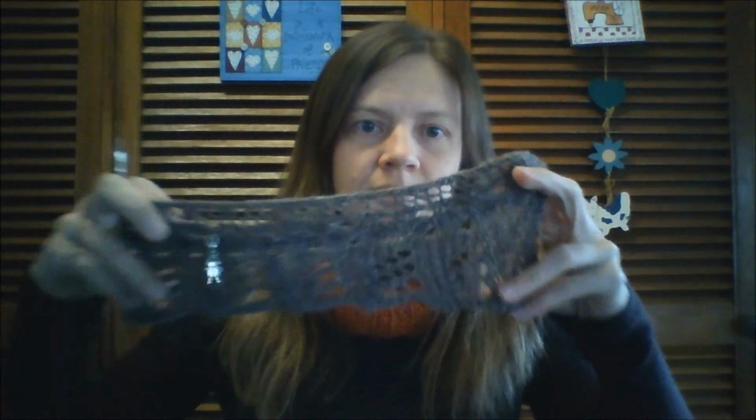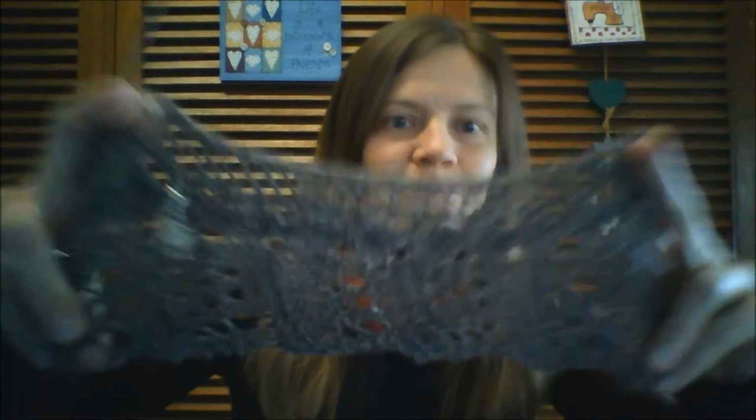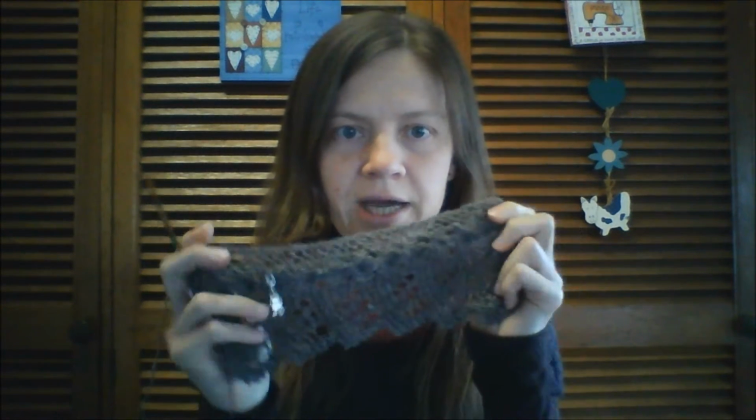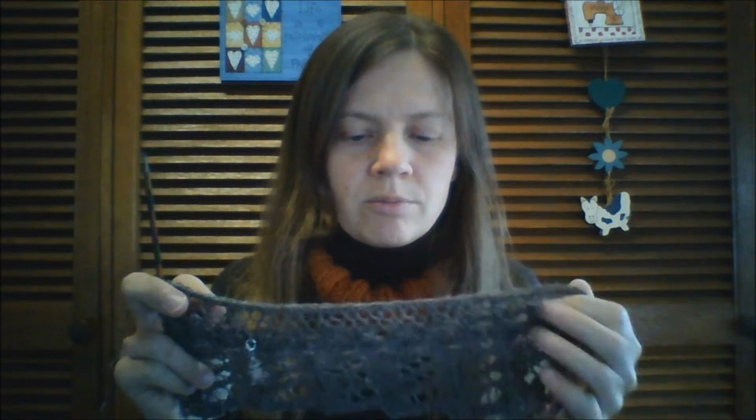It looks like this. Lace is always hard to show up on camera without something behind it, but there are eyelets. There's fun other little features in there, and I'm just going to keep knitting away until I get close to running out of the grey, and then I'll use the brown for the body of the shawl.